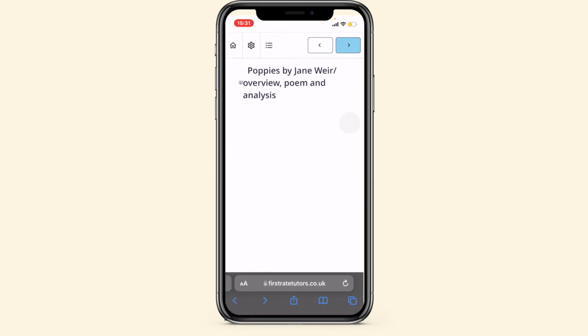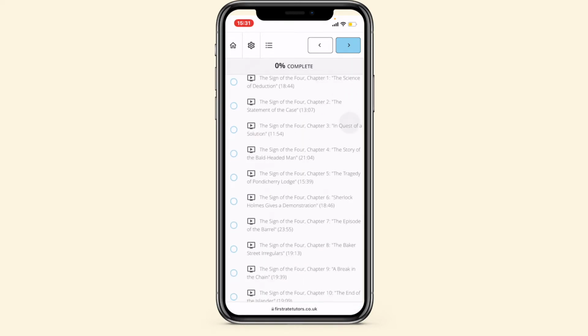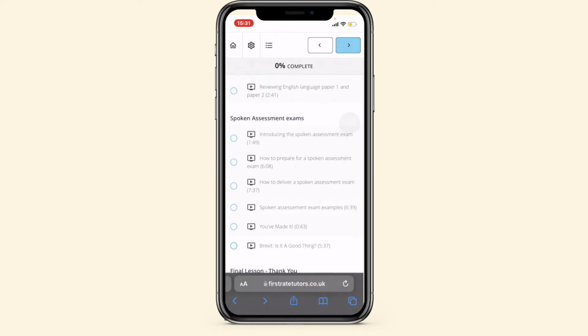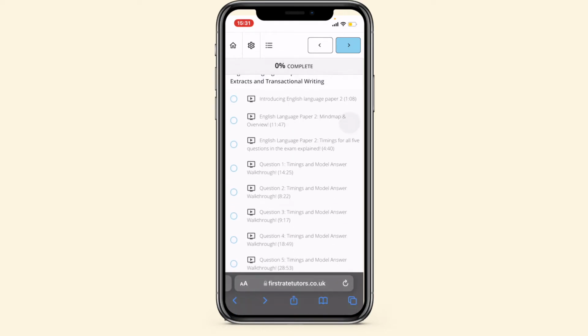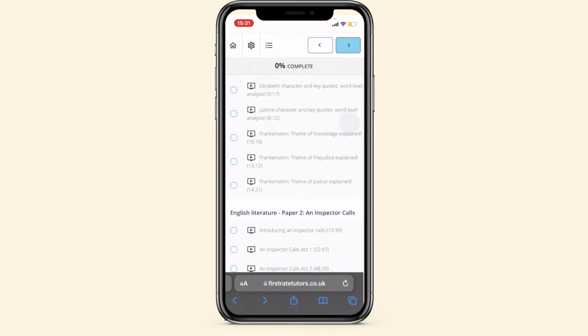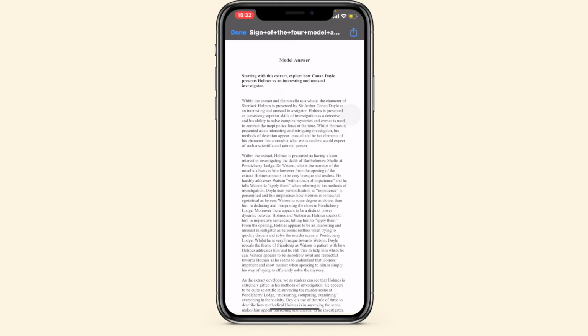I'm trying to find some exam questions so that you can see where the model answers are. It also goes through English language, because I feel like English language is much harder than literature, because you have to write your own stories and you know how I feel about that. And it has the English speaking test as well. You'll think speaking in class is enough, but you have to be examined on speaking English too. Here you can see a model answer for the book The Sign of the Four.